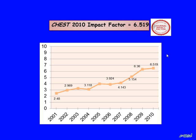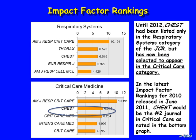And as you know, the magic number is an impact factor of 5. When you hit an impact factor of 5, the journal has actually hit the higher echelon of quality journals. So we're there. Here we see impact factor rankings. So the last time that we had it, I'd like to say we're tied for second place in the respiratory area. We feature ourselves as a critical care journal because the ACCP is a critical care society.